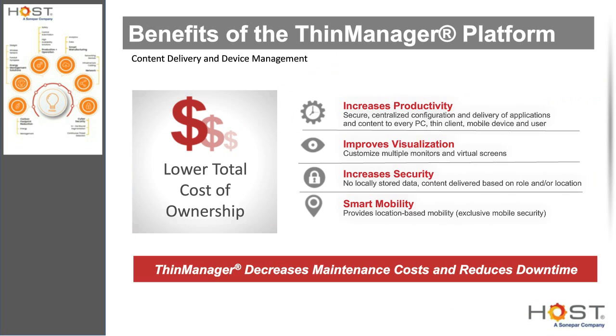What are the benefits of using a Thin Manager platform then? From the original release of Thin Manager, its primary value proposition has revolved around lower total cost of ownership. Productivity is increased on the administrative side by simplifying content delivery and device management. And productivity is also increased on the end user side by delivering the right content to the right user at the right location.